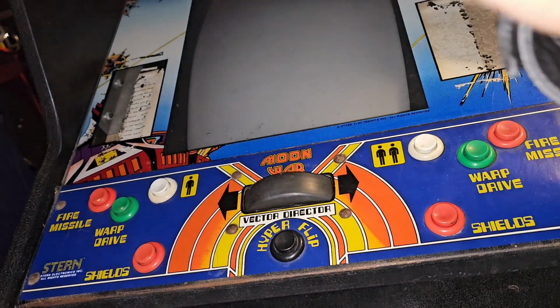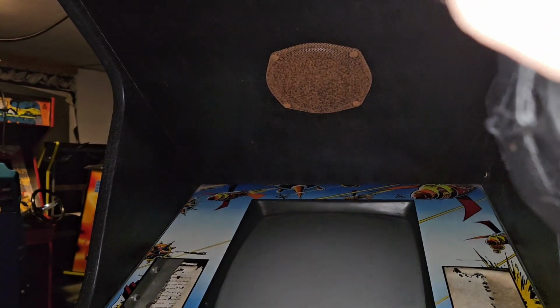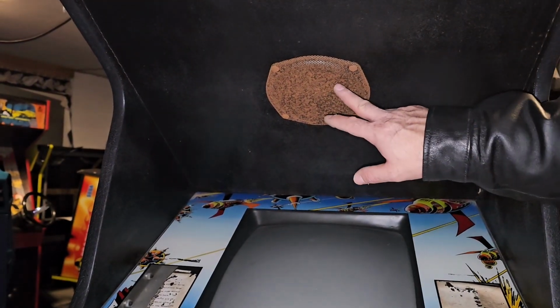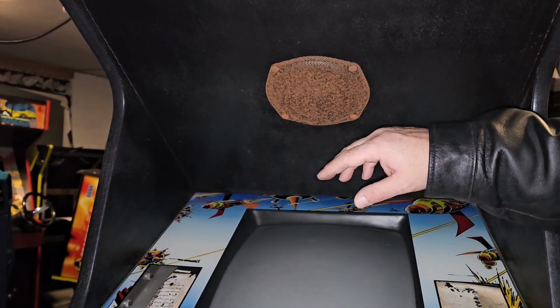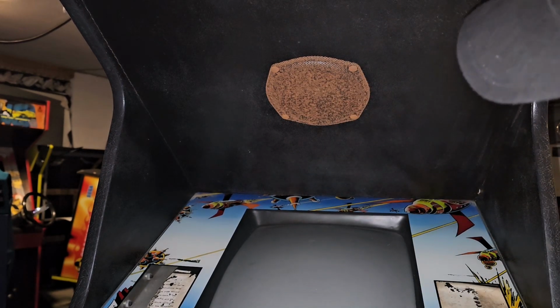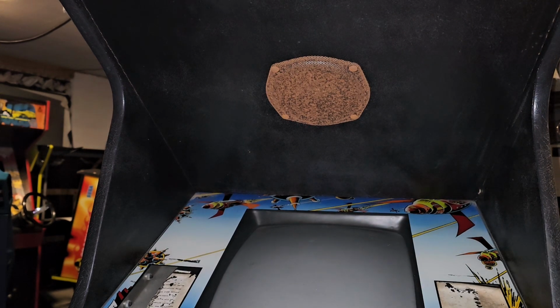I am going to pull this off eventually too. Oh, you can't see it. I'm sorry, guys. You're like, what the hell is he talking about? Here we go. I do want to pull this speaker grill off. It's rusted really, really bad. I want to get a wire brush on it, clean all this rust off, and then prime it and paint it flat black. And same goes for these 4 carriage bolts as well.